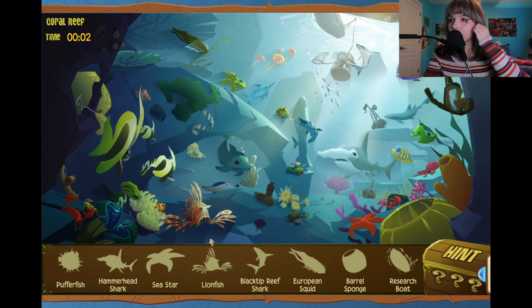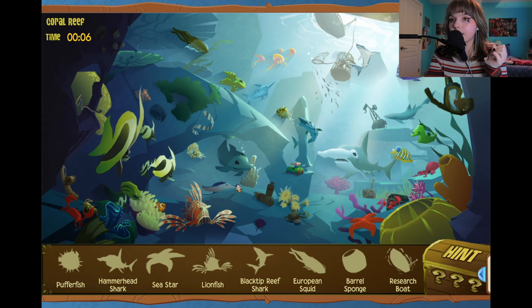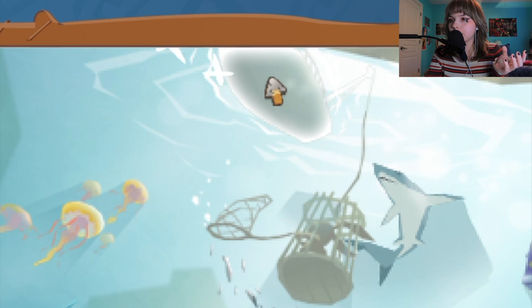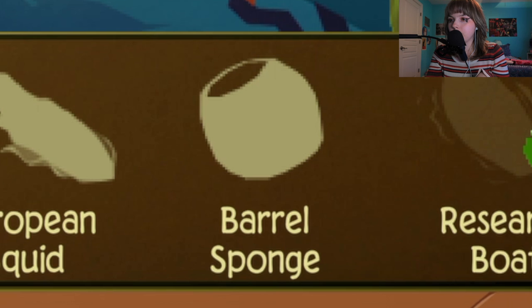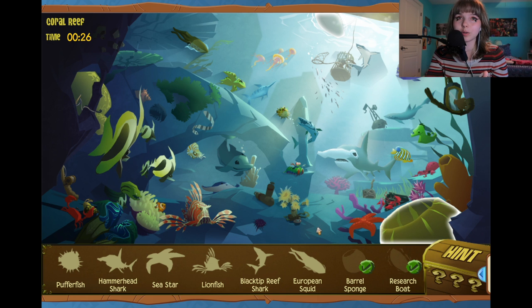Oh my god, it's like a puzzle. Wait, okay. Am I supposed to find the things in the picture? Okay. Barrel sponge. Barrel sponge? Where is it? Is it this giant thing? Oh, it is. Okay, I was thinking of something smaller. European squid. Is it British blob? Okay, right here. Black tip reef shark? Okay, right here.